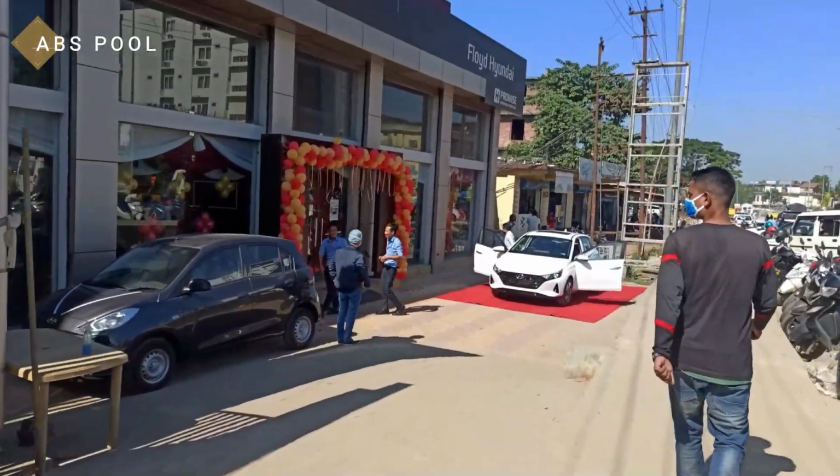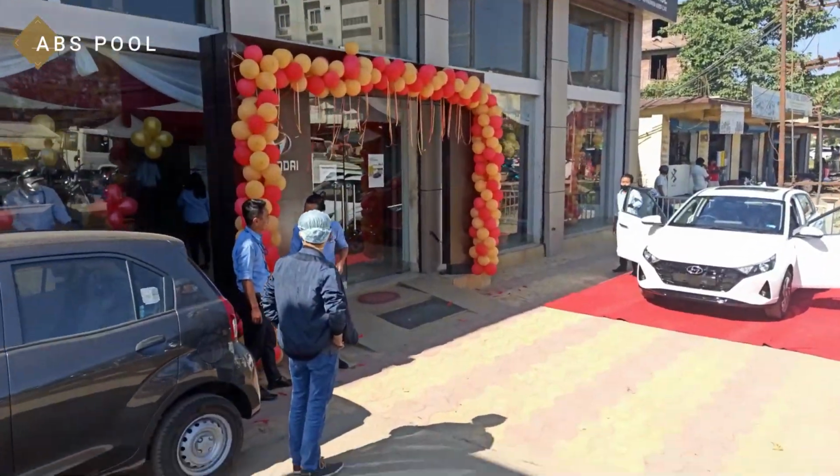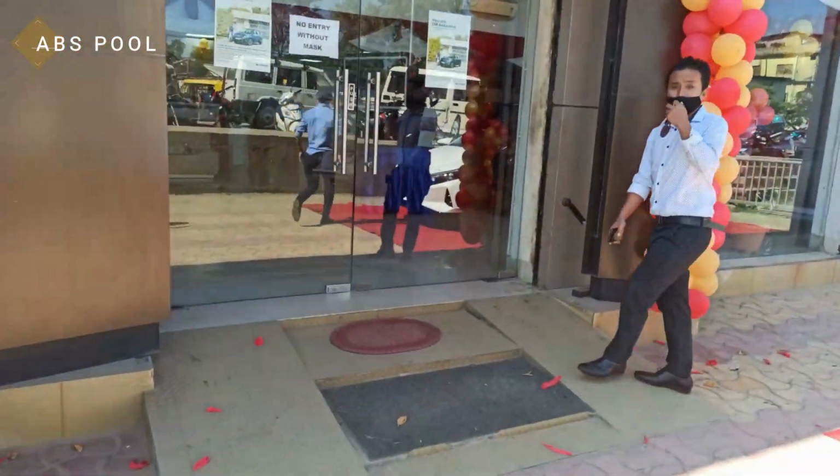It's here. The launch event of the Hyundai i20. How long is it?